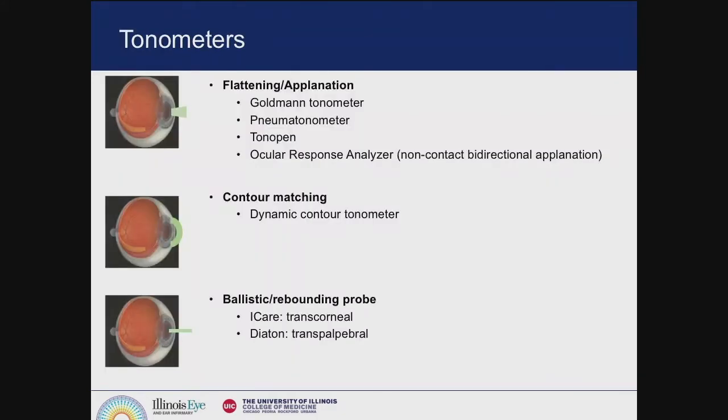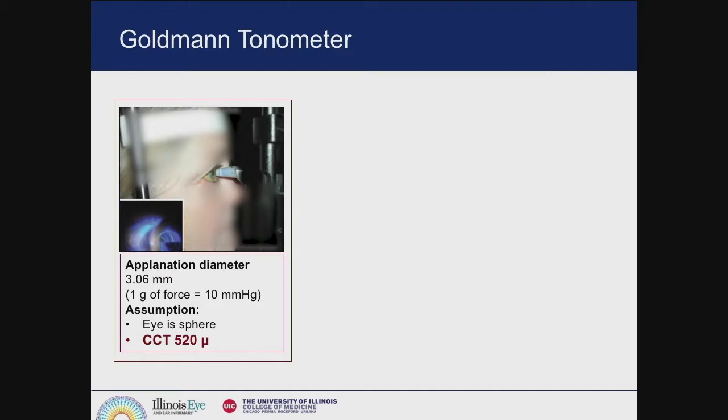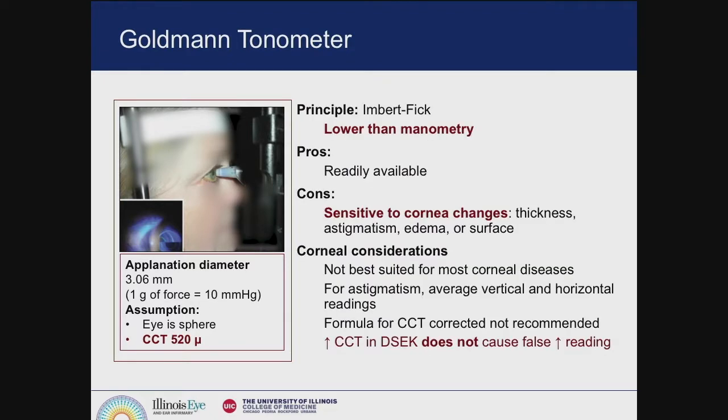Tonometers. Most tonometers are applanation tonometers, therefore they in some way would be affected by cornea properties. The least affected by cornea property is the one that can minimize it by contour matching tonometry. Goldmann tonometer is still our gold standard, but I would like to point out that the cornea thickness used to calibrate the system is 520, which is lower than our normal average cornea of 550. Readings are lower than manometric reading, and readings are sensitive to all cornea changes. Therefore, it might not be the best suited tonometer for cornea diseases or after cornea procedures.